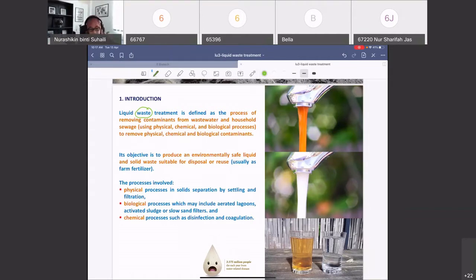Liquid waste treatment. Okay. So the objective of the liquid waste treatment, yeah, we know that the liquid waste is used water, but what is the purpose of the treatment? The purpose is to make sure that the effluent or the liquid waste that is channeled finally to the river and to the sea is free from contaminants that can create water pollution. So we do not want our river and our sea to be polluted by the contaminants present in the wastewater that we discard from our household, from the commercial areas, from the agricultural areas. So that is the purpose.